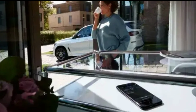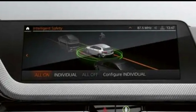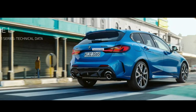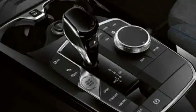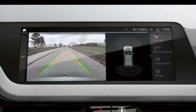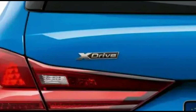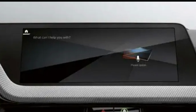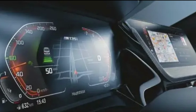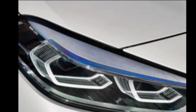The all-new BMW 1 Series is available in two engine choices across two variants. The base 118i Sport is powered by a 1.5-liter 3-cylinder turbocharged gasoline engine, which produces these numbers. On the other hand, the performance-oriented M135i xDrive is powered by a 2-liter 4-cylinder turbocharged gasoline engine, which produces these numbers. As for transmission choices, the front-wheel drive 118i Sport uses a 7-speed dual-clutch transmission, while the all-wheel drive M135i xDrive uses a torque converter 8-speed automatic.